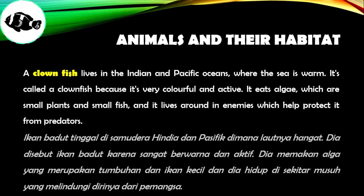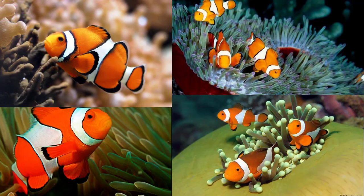Okay, so that's the clownfish, and these are the pictures. I think you are familiar with the movie Nemo ya. Kalau kalian familiar atau kenal dengan film Nemo, the Nemo is a clownfish, while Dory is not. It's a Dory fish.